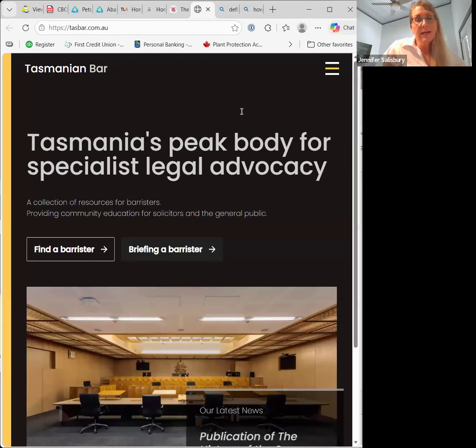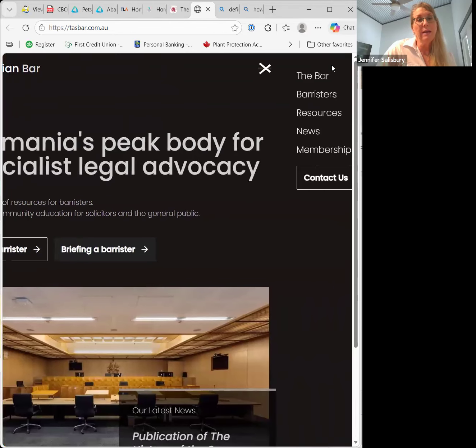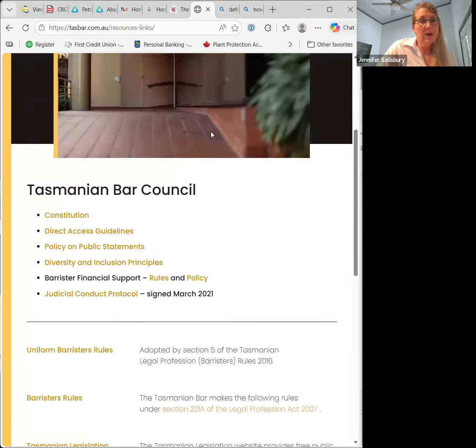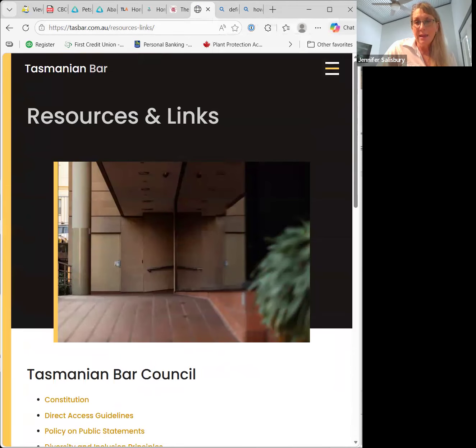I always throw this in here in case you are looking for a legal person, a solicitor, a barrister. You need some legal advice. Sometimes a barrister will do a consultation for a reduced charge if you're only going to talk to them for about half an hour. But I would recommend that you go to legal aid first and talk with them. So here's some resources: bar council, how it works, the law library. Yeah, I would just take a look. And I think that's the last one.